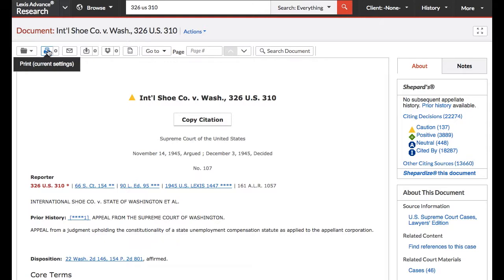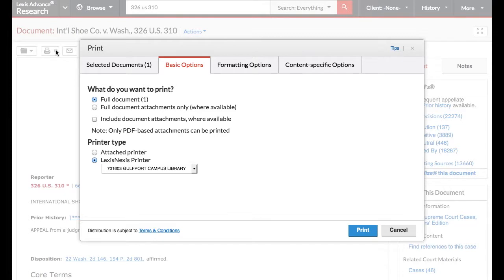The first time that you print though, you'll need to click on this little settings widget so you can tell the printer that you're definitely trying to select the one on campus. Alright, so if you come under printer type, if you're at home, you just wanted to have the document immediately, definitely feel free to use the attached printer, or you could send it to the Lexis printer. And so then in this drop down, you'll notice you have a few options there. So it all depends on the number of printers available at your school and where they're located. That's how you'll kind of figure out what these settings will allow you to do.